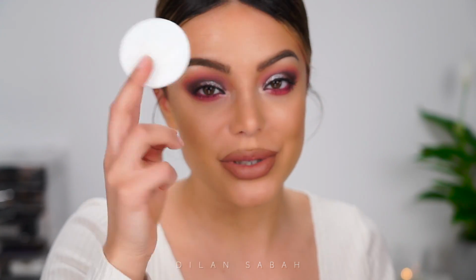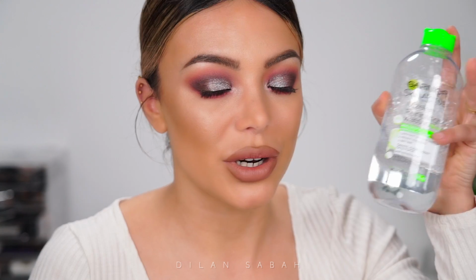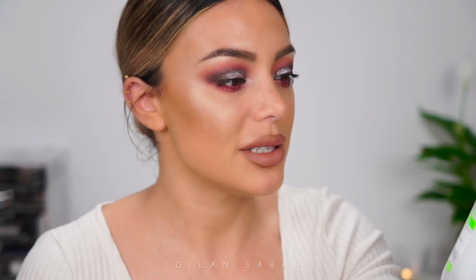So, okay, I use cotton pads. I use Garnier micellar water. It doesn't really matter what kind of micellar water I use. I also have one from Youngblood, which I really like. But I use this micellar water that I got in Germany. Micellenreinigungswasser. So I take most of the makeup off with this cotton pad and micellar water.